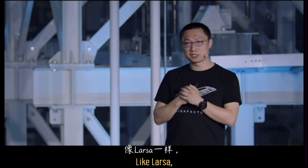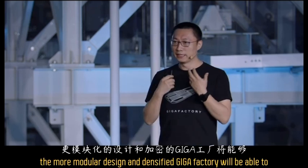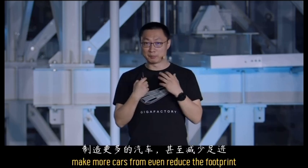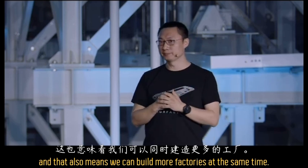Like Lars shared earlier, going forward with the new platform, the more modular design and densified gigafactory, we'll be able to make more cars from an even reduced footprint. And that also means we can build more factories at the same time.